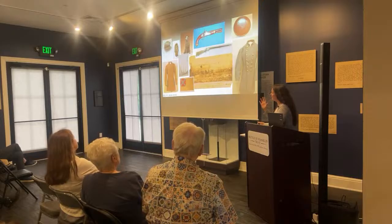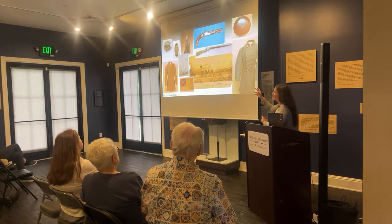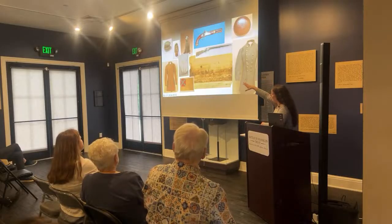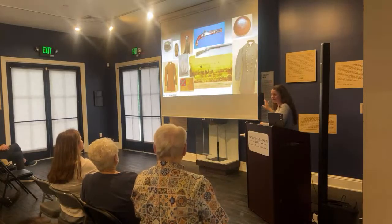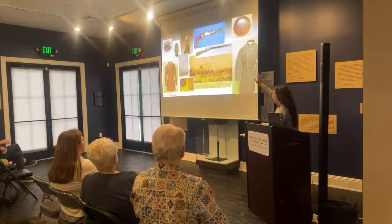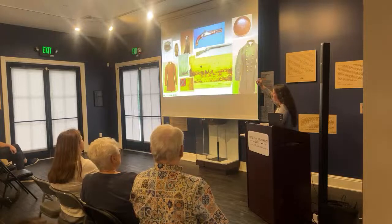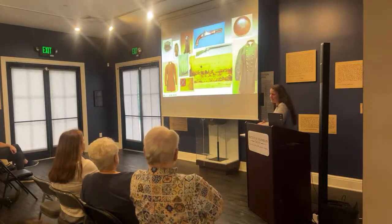All the different things on here are objects or images that will be part of the display. We've got personal effects, canteens, a bummer's cap, and two different jackets that were both worn at the Battle of Franklin. And then we've got weapons. I'm going to have some swords, firing weapons, an artillery shell, as you can see, and some other projectiles as well.